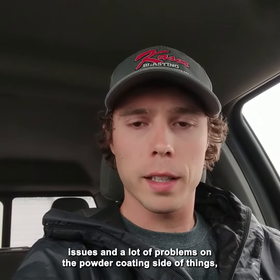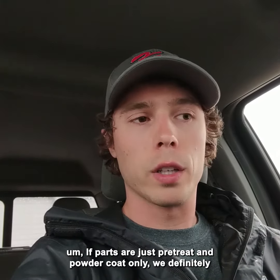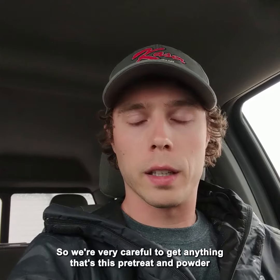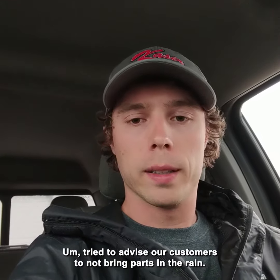On the powder coating side of things, if parts are just pre-treat and powder coat only, we definitely don't want to get those wet because we don't want them to start rusting. So we're very careful with anything that's just pre-treat and powder coat only. We get it off the truck, bring it inside right away.